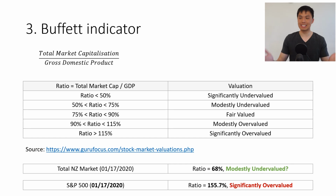And what do you know? The S&P 500 is significantly overvalued, currently at 155%. So if the New Zealand market has a higher PE ratio than the S&P 500, that means that we're also significantly overvalued by this standard, or if not, even more overvalued.